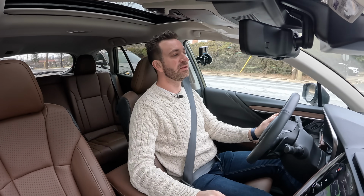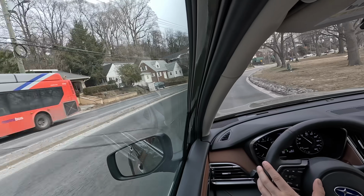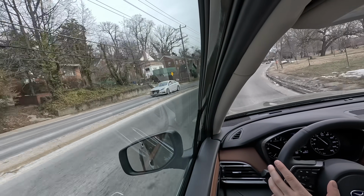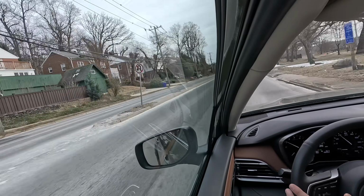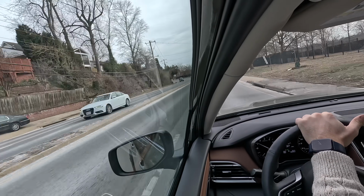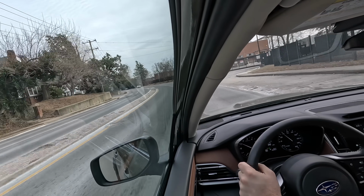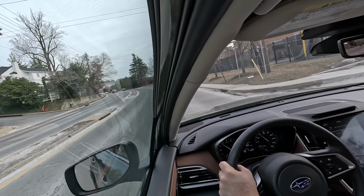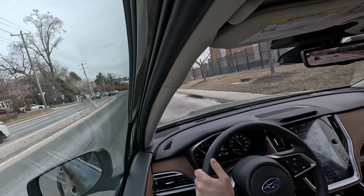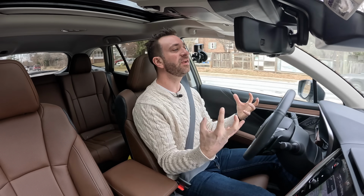Subaru, I think, has never been a tech leader, and in particular, this is feeling a touch old. And that's okay. They're doing a new one next year, so I'm not going to rag on it too much. But there's just stuff that's ready to be updated. EyeSight is one of them. I think they've upgraded the system a little bit for 2025, but it still feels not necessarily class leading in some ways.